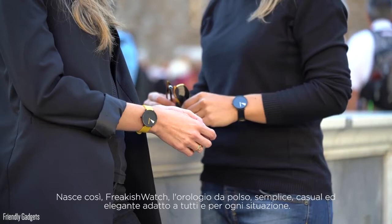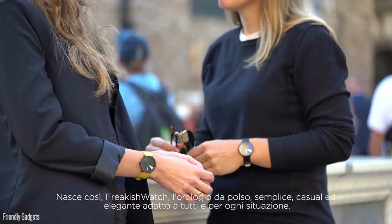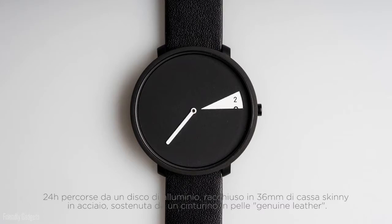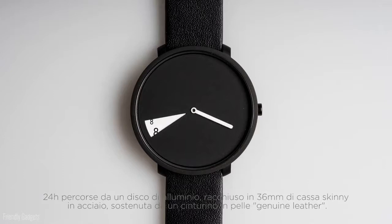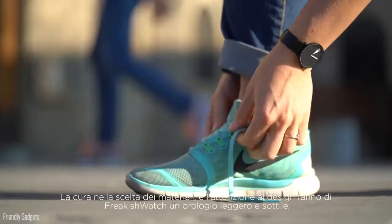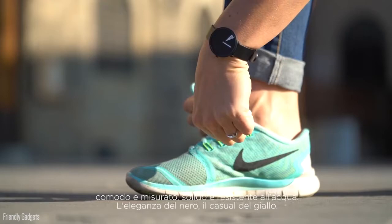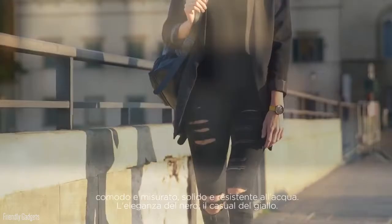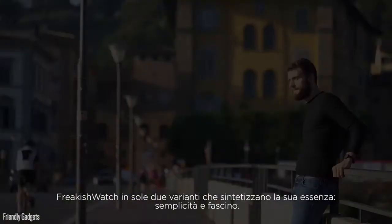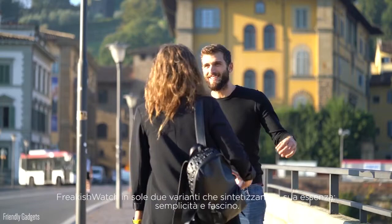The simple, casual and elegant wristwatch, suitable for everyone and every situation. 24 hours lined up onto an aluminium disc, encased into a thin 36mm stainless steel case and supported by a genuine leather watch band. The careful choice of materials and the meticulous attention to design make Freakish Watch a unique accessory. Light and thin, elegant and comfortable to wear, but also solid and water-resistant. Elegant in black, casual in yellow. Freakish Watch is available in just two versions, reflecting its essence of simplicity and charm.